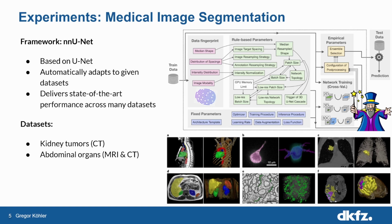To showcase our method, we rely on the nnU-Net framework, which implements a range of U-Nets and is widely used in the medical image segmentation community. The framework automatically adapts architectures and preprocessing, etc. to a given dataset and delivers state-of-the-art performance across many datasets. In terms of datasets and benchmarks used in this work, we focus on kidney tumor segmentation on CT images, as well as abdominal organ segmentation on MRI and CT.